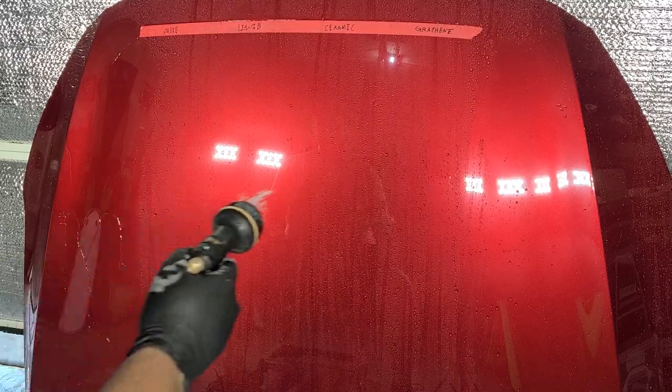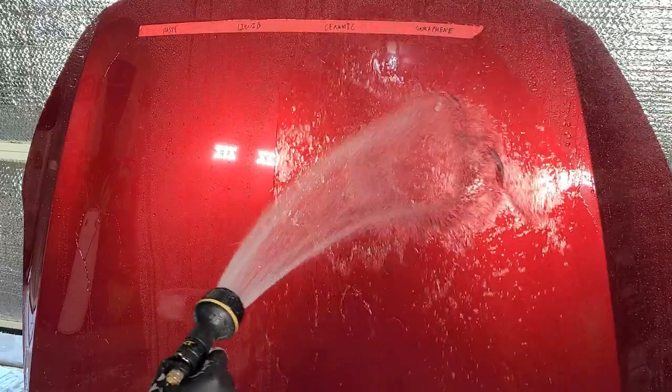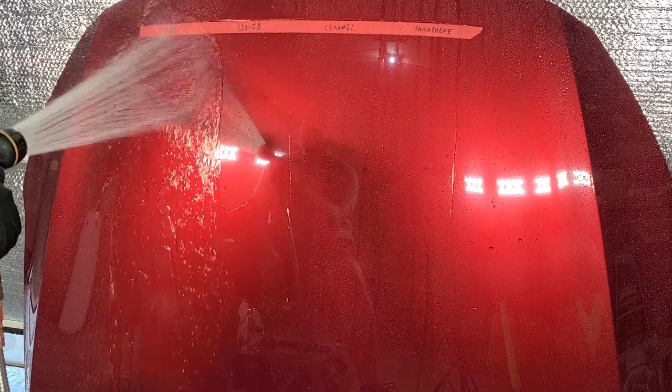So let's see how it is when you flood it. See, we can flood the graphene now, barely. It still repels the water away quickly. A ceramic we can flood, but it's pretty quick to repel the water. Liquid, no surprise, you can flood it, but it pushes all the water away. Slowly, but surely. And the paste is a little bit better.